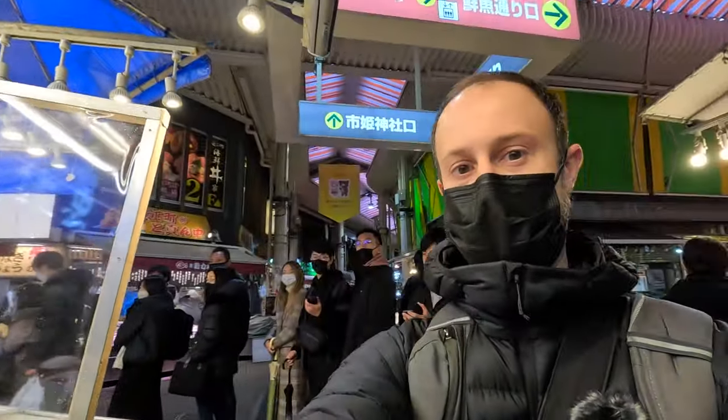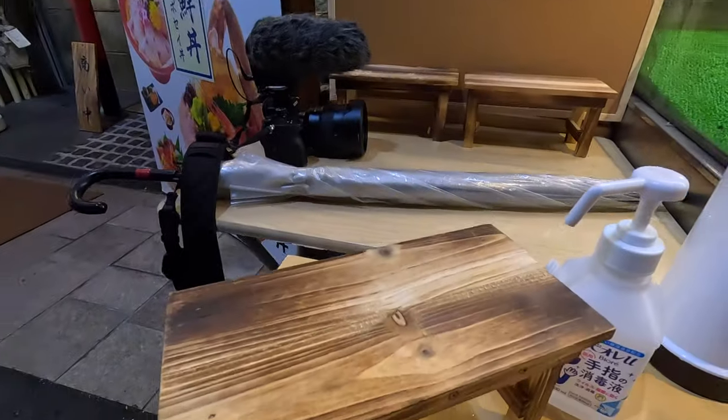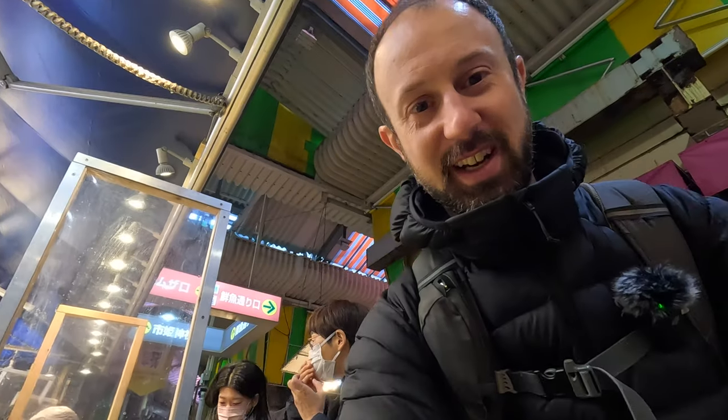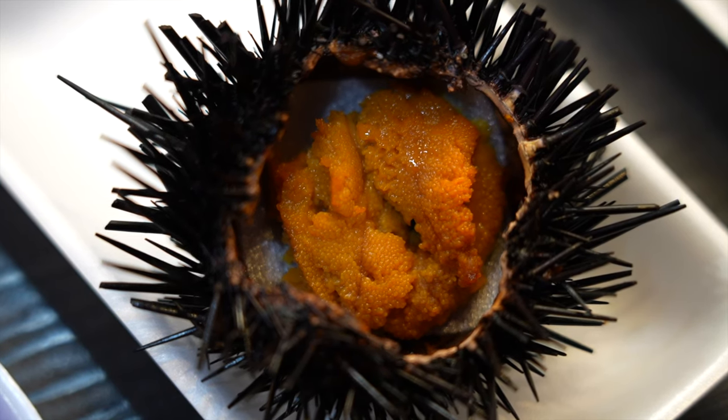Not easy. Not easy to do. Okay. So, here. Look at my little setup here. I have my GoPro propped up on this little footstool, I think is what it actually is. Pretty excited about this urchin. I haven't had urchin yet since I've been back in Japan, and it looks really good.